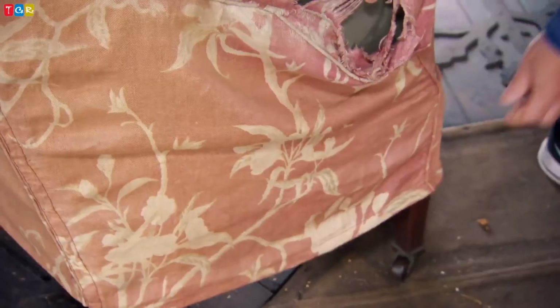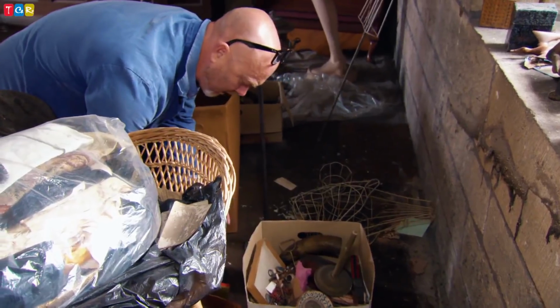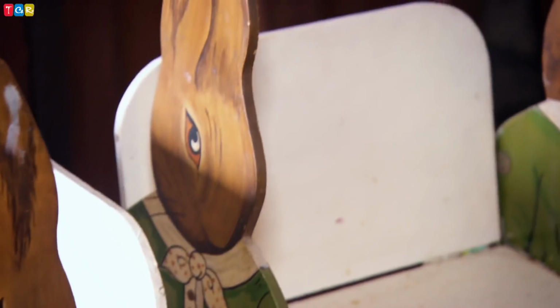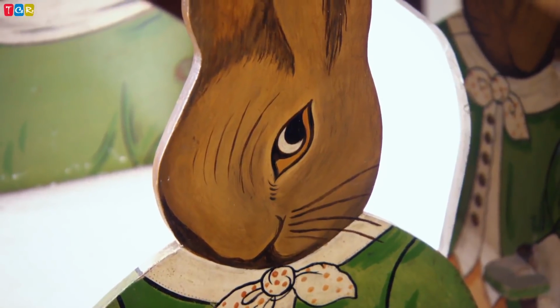Items from the estate's past have been gathering up here for decades, so there's plenty for Drew to sift through. Look at those, they're just a great bit of fun, aren't they? I think I can remember sitting on those as a young child. Is that Peter Rabbit? It is. For kids' bedroom. God, they're great. Love it. They're so cute.